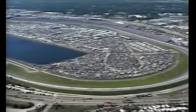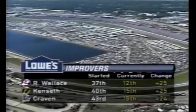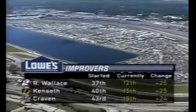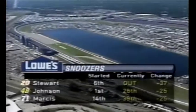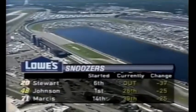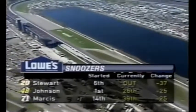Let's check our lows, improvers, and snoozers, those moving up in the early going, including 3 Ford drivers. Rusty Wallace, we said, started 37th. Ashley started about 43rd, has moved up to 12th. Kenseth, great run going so far, and Ricky Craven. And some of the snoozers, drivers slipping back. Tony Stewart obviously has to lead that group with an engine problem. Jimmy Johnson, our pole sitter, back to 26th. No change on the leaderboard. Michael Waltrip still out in front with Dale Earnhardt Jr. second. And let's go to pit road.